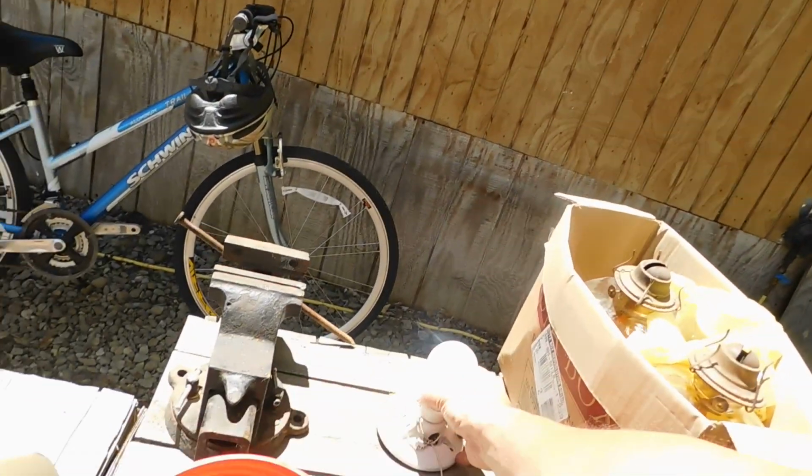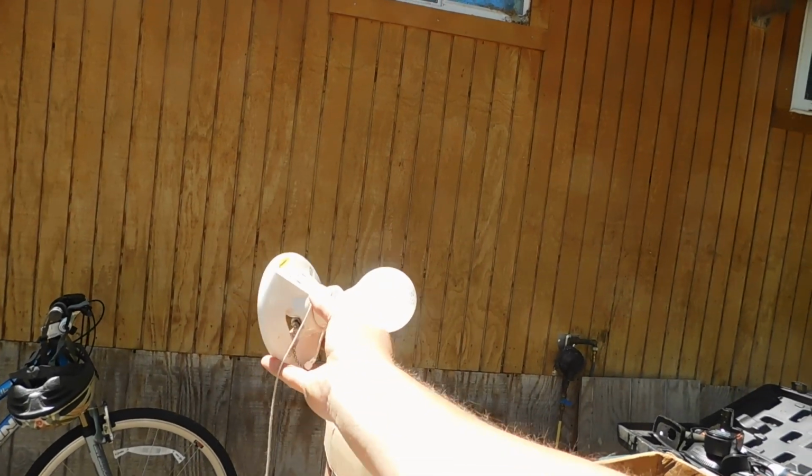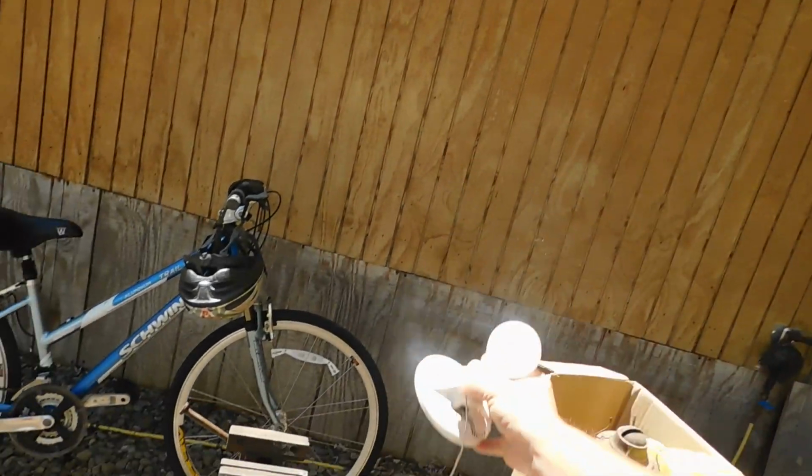So also she had the pull string light that I will utilize in the chicken coop, okay? And she had 25 cents on there, so I said to her, well, you throw this in there for the 10 bucks, and she said, sure. So I basically got that one for free.